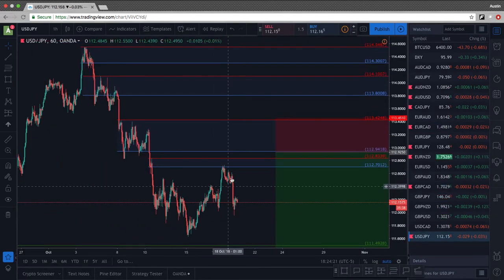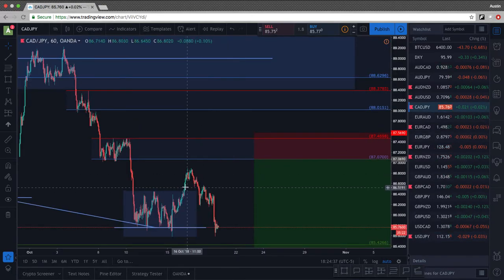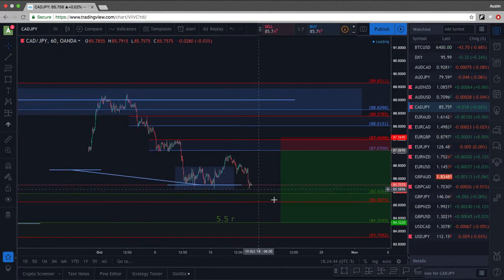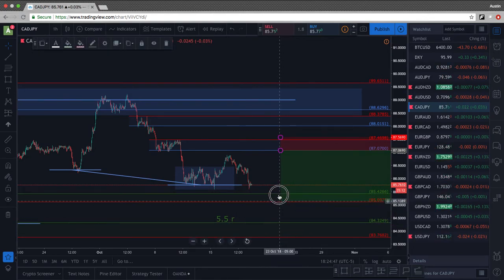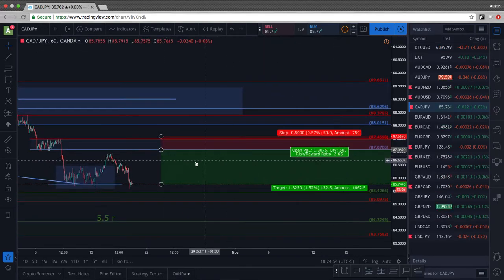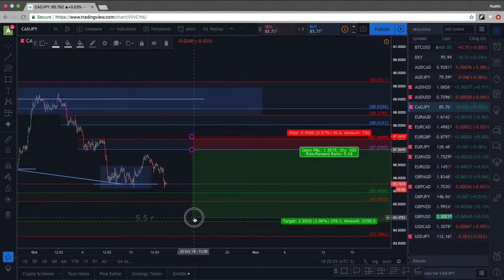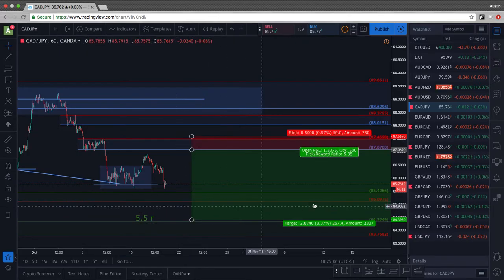UJ, like I said, hit that 1 hour supply, fell out. This might be another supply level formed right here. I'm more interested in getting in up here. CAD yen has definitely fallen away from my entry point. Would have been nice to get in on that. If it had just gone up a little bit more and poked my entry, I'd be sitting pretty right now. 2.5 risk reward. My stop would be placed above this little swing high right here, pretty close to break even, just a little bit in front of it, to protect myself from the spread. I wasn't able to get in on that one.